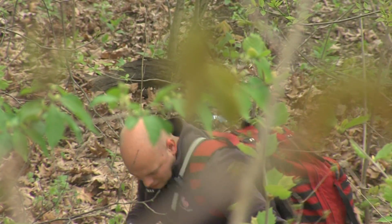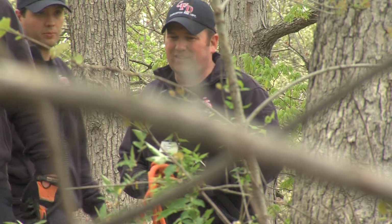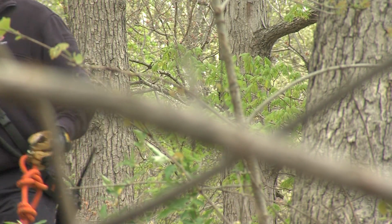The trail system is fairly new to the Charleston area, so it's been getting a lot of use as of late, and it's just going to keep growing. So we figured this is going to probably be a real-time scenario we're going to have at some point.